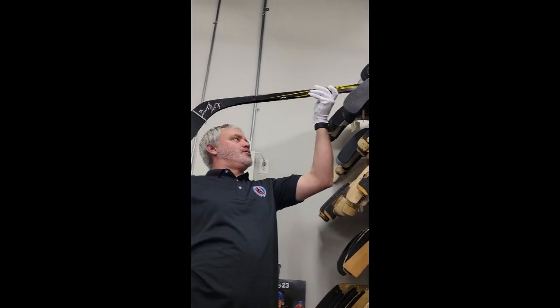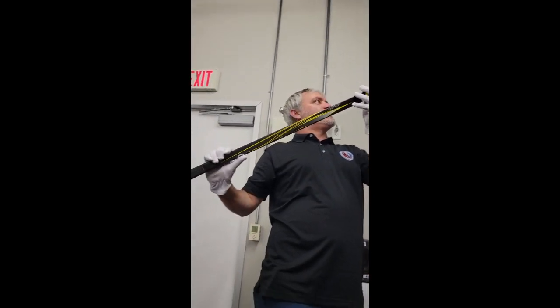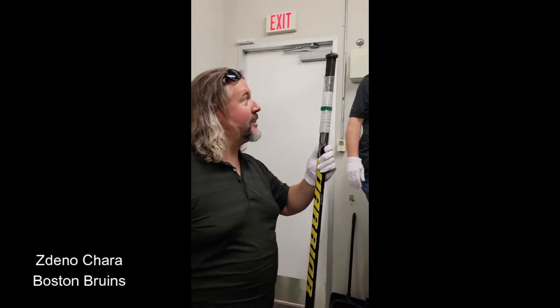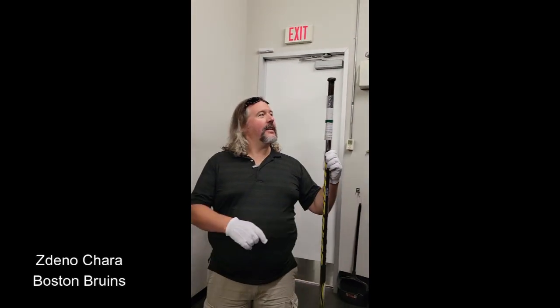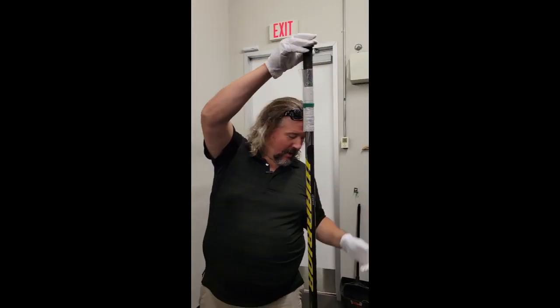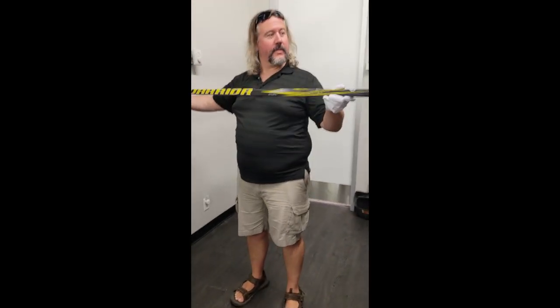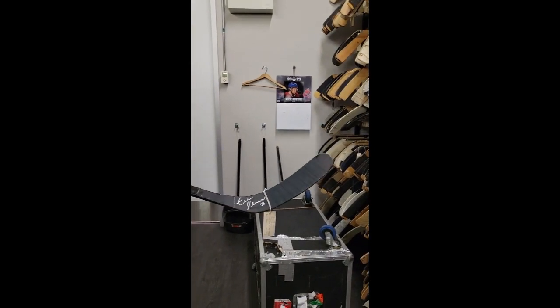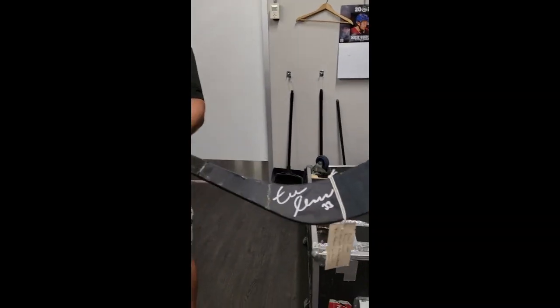Okay, we see a stick that's really sticking out far there. Which one is this? So this is a Zdeno Chara stick, which catches everyone's eye when they come through, being that it's significantly taller than anyone else's. Okay, in comparison, I'm about 6 feet tall. The stick is taller than me. Chara, of course, is 6'9". So, even if I'm on my tippy toes, this is incredible. Holy crap! I can see why it stuck out so far. It's actually signed by him as well.